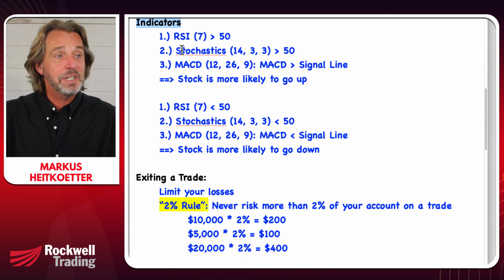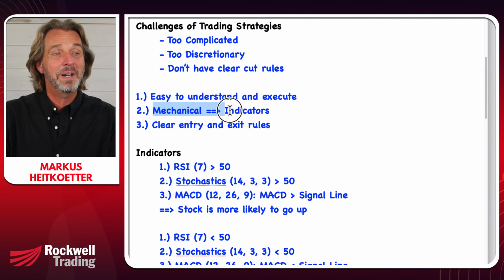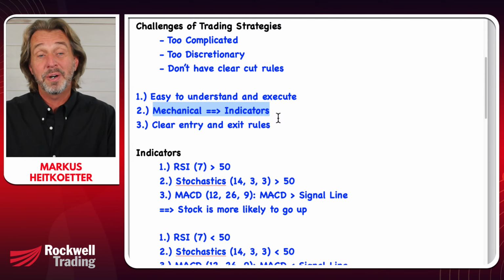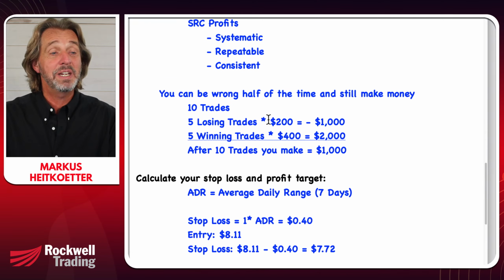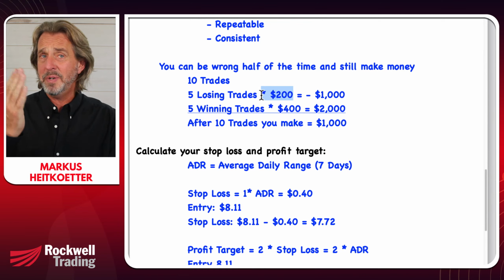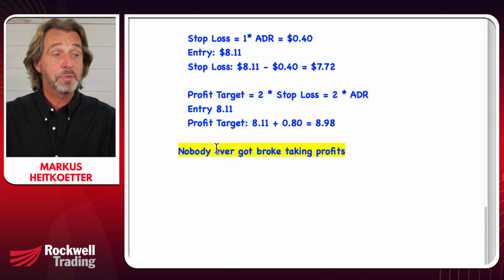So as you can see, this here is a super systematic approach, very mechanical because we are using indicators. Now, one thing that I want to show you here, almost in closing, but it is very, very important, is how do these 40 cents tie into the $200? Because didn't we just talk about this, that we wanted to risk $200? Absolutely.